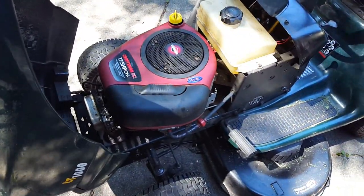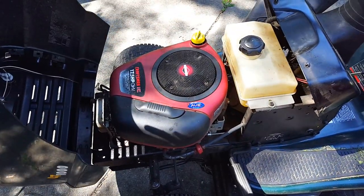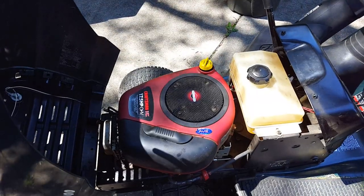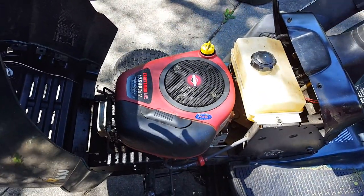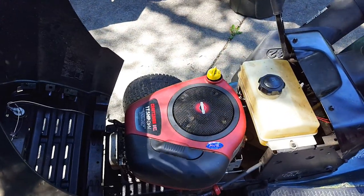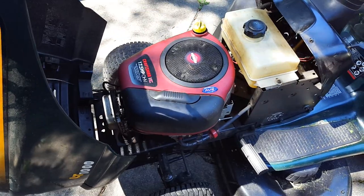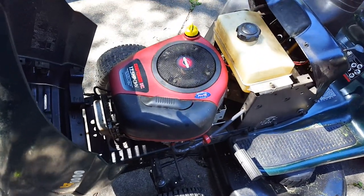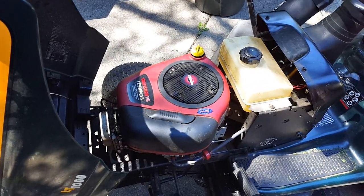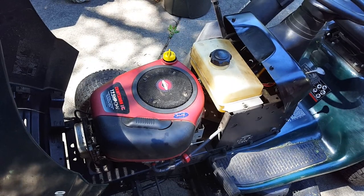As I was saying before, one of the reasons why my dad got this thing for so cheap was because it does have a bad head gasket on it, and what happens when your head gasket goes bad is the oil leaks out, and I believe it gets into the piston. I did read up on this. I'm not an expert with gas engines, but I'm pretty sure what happens when you have a bad head gasket is the oil leaks out and gets into the piston of the engine, and it causes the engine to burn a lot of oil.